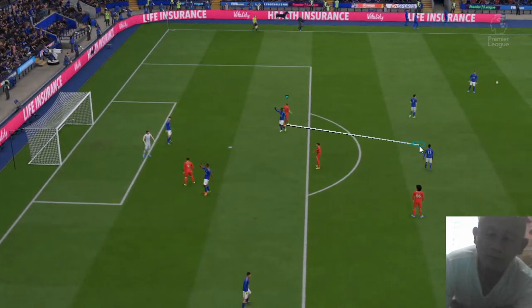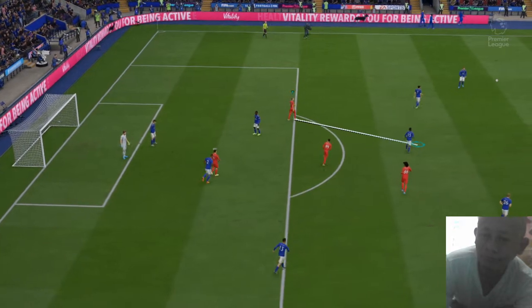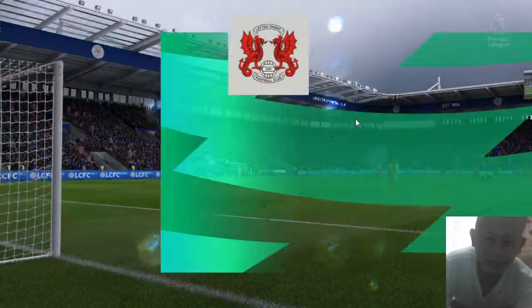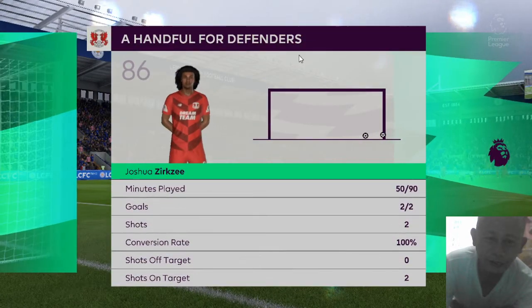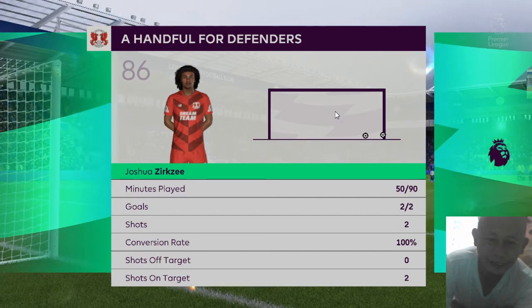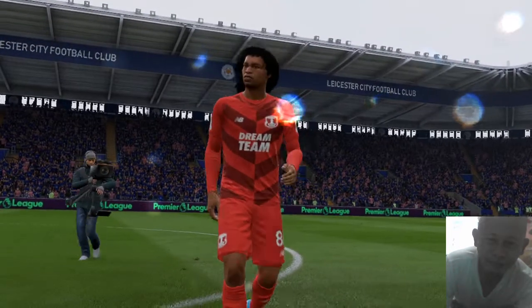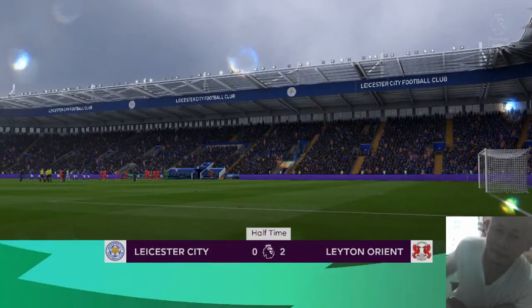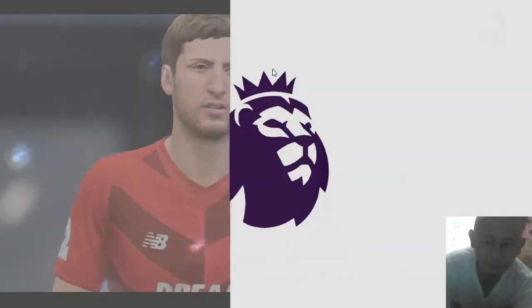Half time now, and 2-0 is the score at the break. Half time. Kita langsung lanjut ke babak kedua. Oh, statistik 50 menit bermain dari Joshua Sis ya. How successful, how positive he's been around goal. He's been so effective and got on the score sheet as well. Superb.